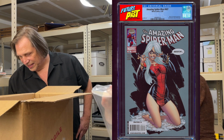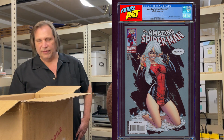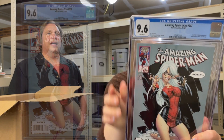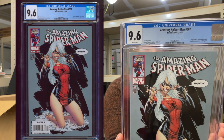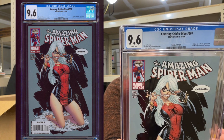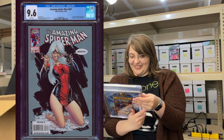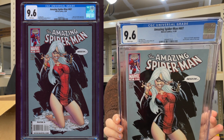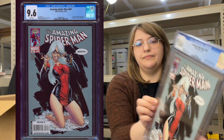Yeah, this is a great cover. All right, so this was originally a 9.4 before we got it all cleaned up. How'd we do? 9.6. White pages too. Great. Yeah. Oh, that cover is really cool. I knew I wasn't going to get a 9.8 on this, but it was worth it in a 9.6 anyway, and it's a fantastic cover.